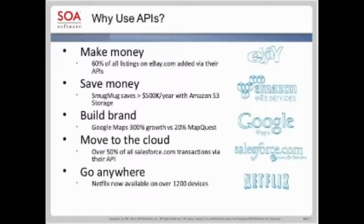So with that, why would you use APIs? What is it about APIs that are exciting businesses and are making people adopt these things today? Well, standard business reasons. We're in business, not charity at the end of the day. So it's about making money, saving money, so doing more with less, growing your brand, the technology track of moving to the cloud, which really is about efficiency.